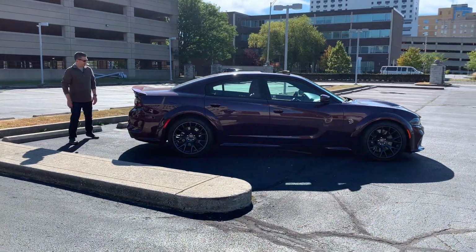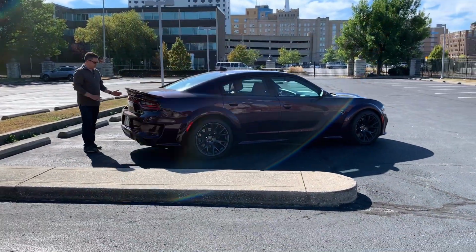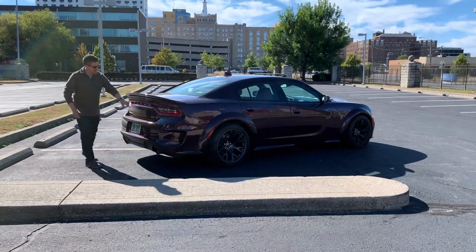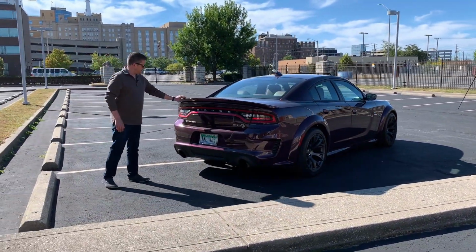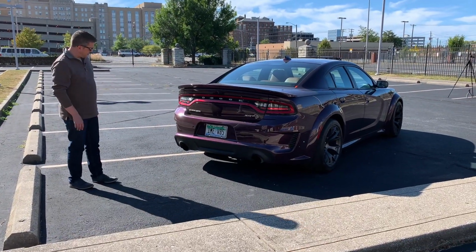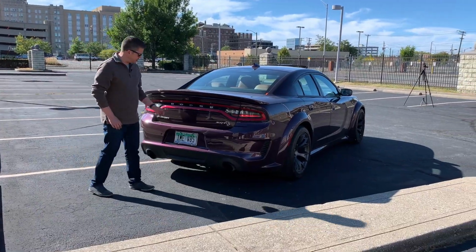Come around the back. A couple years ago, they kind of finessed the rear end again. A little more curve to it with the racetrack LED lighting that comes in at night. It's very distinct. It looks very cool. Love the spoiler. Dual exhaust down below. Little vents in the fenders. Again, just a lot of detail just to show the aggressiveness of the car.